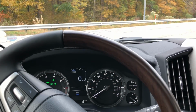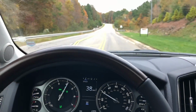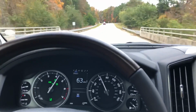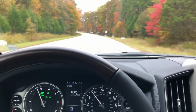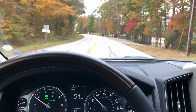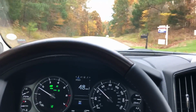And since people always ask for it, here is the 0 to 60. That is great acceleration for something that's 5,300 pounds curb weight. It gets up and go. It's probably part of that 401 foot-pounds of torque. Get you started early so that you can really dig in, get traction, and get going.